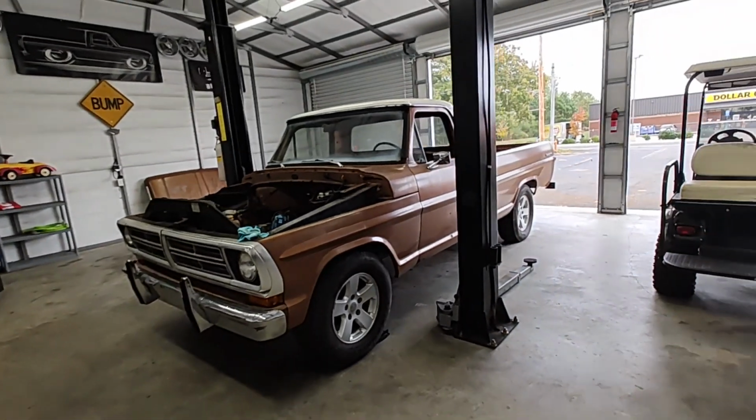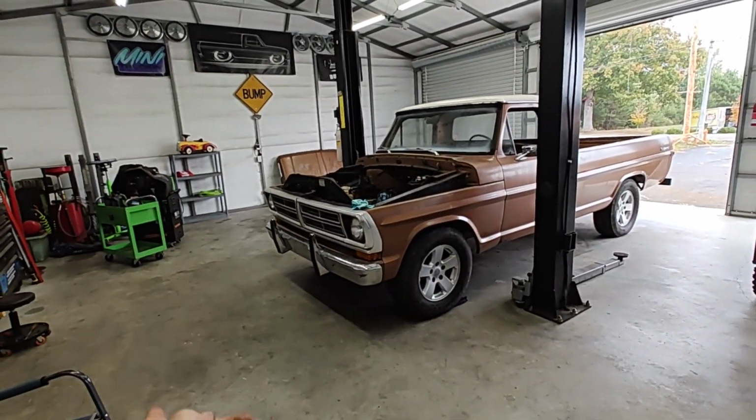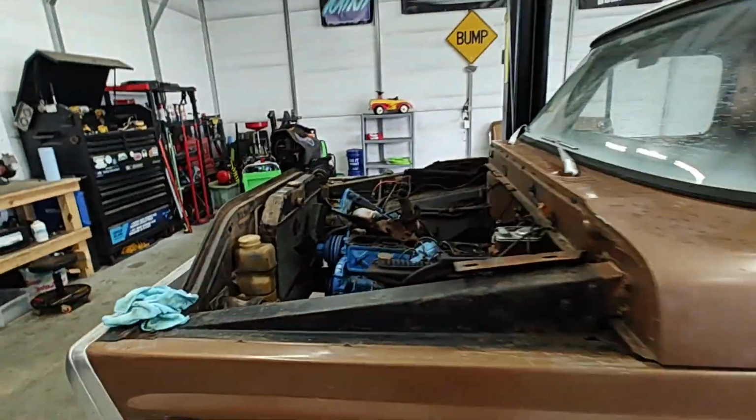All right, we got it up in the shop. Wasn't too bad. Hooked it up to the old golf cart there. Man, that thing has been a great tool. Hooked it up to the front, pulled it on in. Starting to come down a little bit of rain outside, so sorry if you guys can hear that. I'll give you a little look over on the truck now.